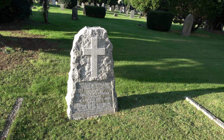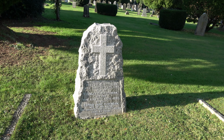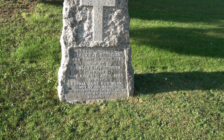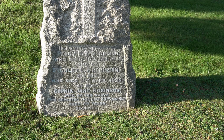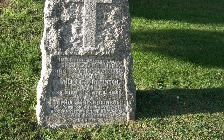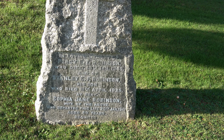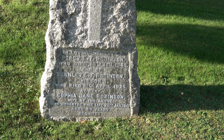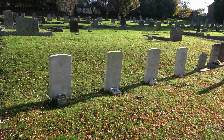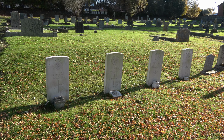Little different, a rough slab of stone with the crossbar out in relief, and then the inscription is done with lead lettering. Percy E.T. Robinson, 1940, and Stanley G.F. Robinson, his son, 1925, and then his wife Sophia Jane Robinson. And further back in the graveyard we have 4 memorials here to the people who died in the Second World War.